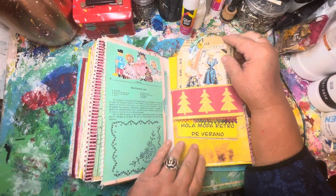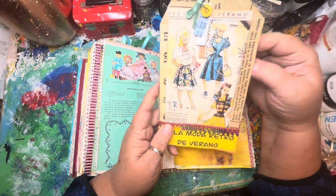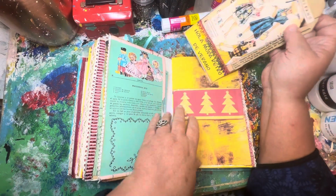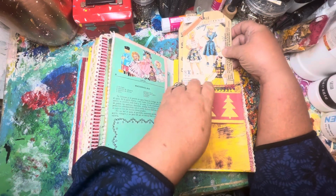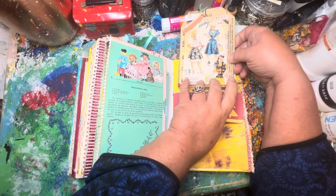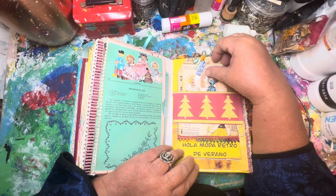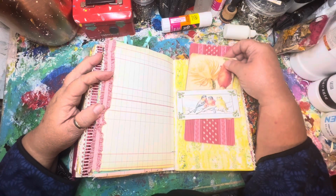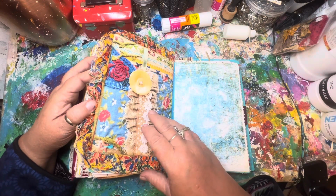And this was a freebie from Casa Azul. I bet I made that freebie when I first joined that group. It's probably the first freebie that I printed from that site. I don't think they do them as often anymore, the freebies, but they used to do them once a week. And that was fun. All right, lots of places to journal, lots of pockets to fill.